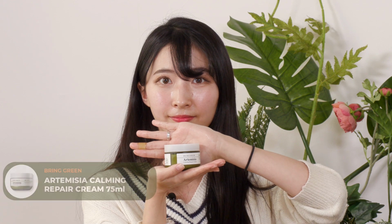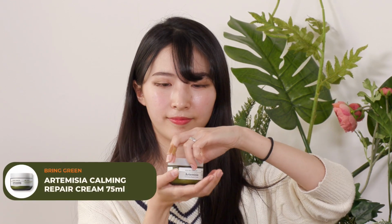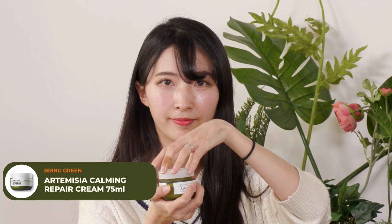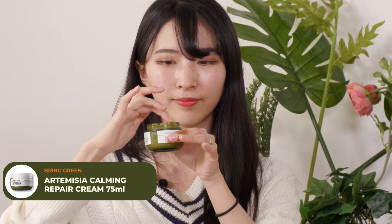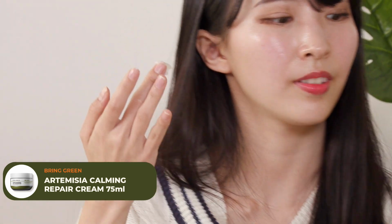Next but not least, we have the Artemisia Calming Repair Cream. It's going to do just that: calm and repair, and shield the skin from losing moisture and from outside environmental factors. It has 54% Artemisia extract and the same patented Derma Clara ingredient as the serum. It's slightly acidic in pH, which is best for the skin, because skin is naturally slightly acidic.